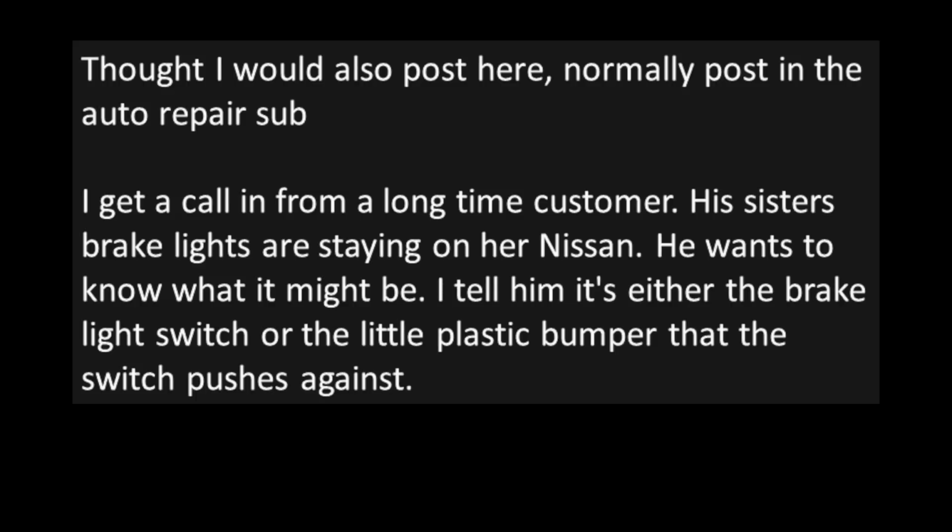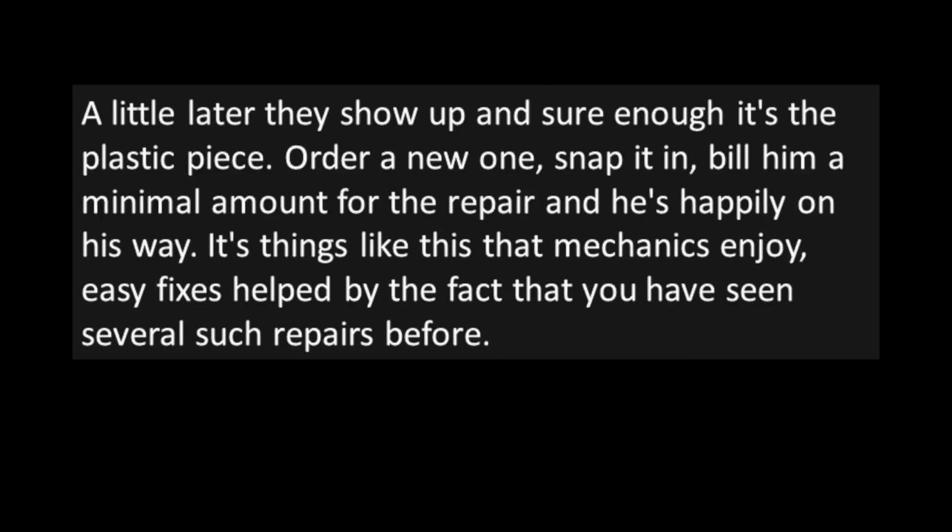I tell him it's either the brake light switch or the little plastic bumper that the switch pushes against. A little later they showed up and sure enough it's the plastic piece. I order a new one, snap it in, bill him a minimal amount for the repair, and he's happily on his way. It's things like this that the mechanics enjoy. Easy fixes helped by the fact that you've seen several such repairs before.